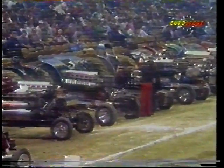Back at the Kemper Arena, it is time for the 7,200-pound modified tractor class tonight. We have got a lineup deluxe. There's no bigger authority on what we have here tonight than my partner, the seemingly mythical Mike Galloway. And let's go trackside to Mike for some things that we can look for tonight.